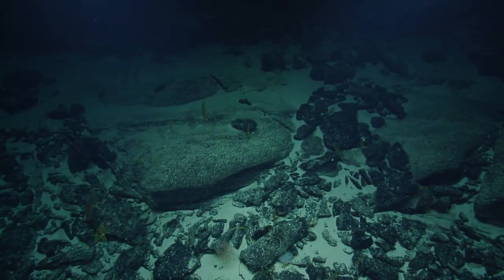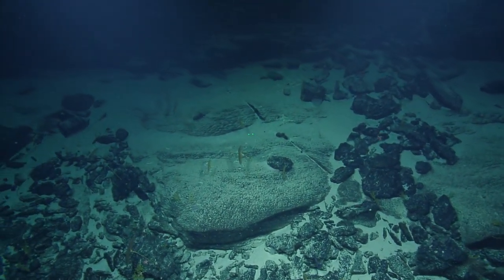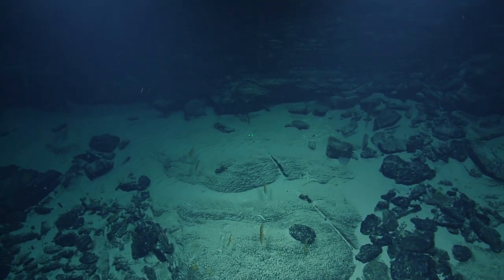Yeah, people were asking in the chat if we ever get a chance to go up to the top of the ridge to the north. There might be some different currents there that might have more abundance of life.